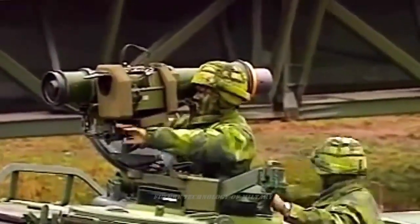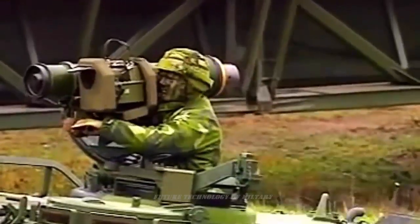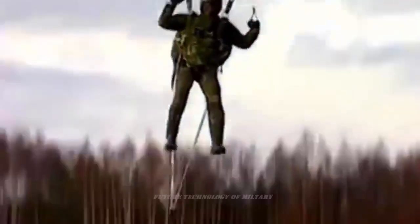In addition to enemy armor, the Toophan can also target low and slow enemy aircraft like turboprops or helicopters, and there are apparently a couple Toophan variants that can be used in an anti-bunker role, rather than for targeting enemy armor.